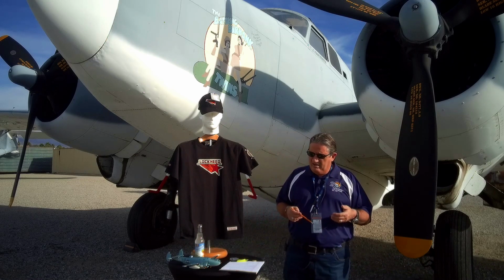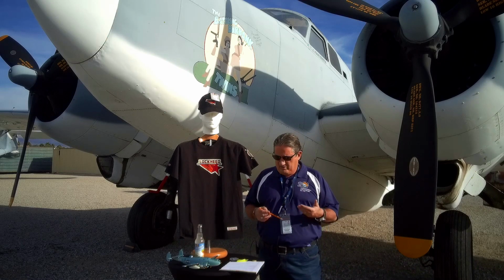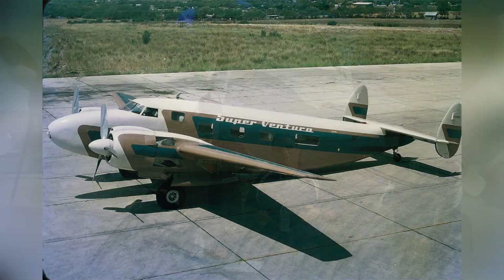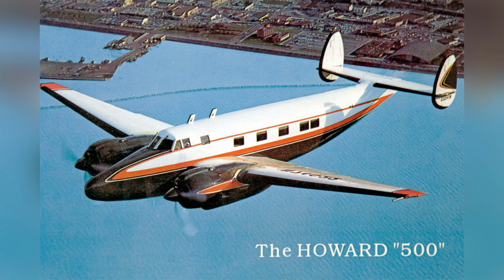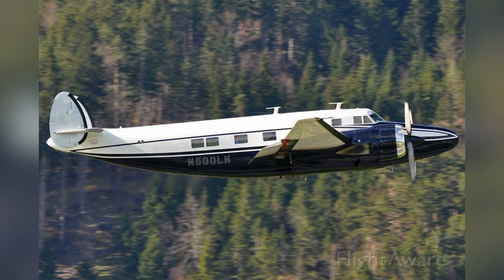They were then converted post-war by Howard Aero. There were a couple of them. There was Howard Aero, and there was Oakland Aero that offered a couple of modifications. Howard offered the Super Ventura, the Howard 350, the Howard 500, the Eldorado 700, and Oakland offered the Centaurus.